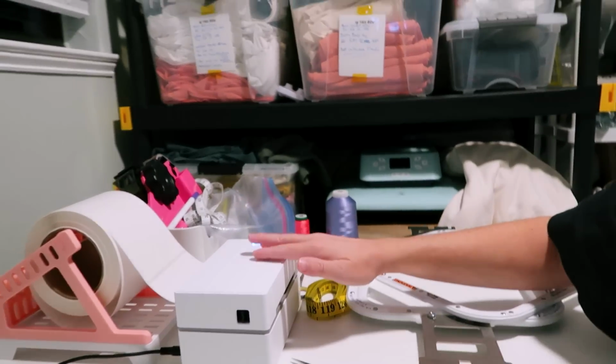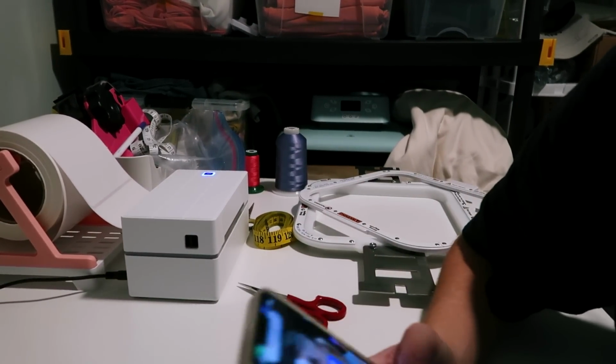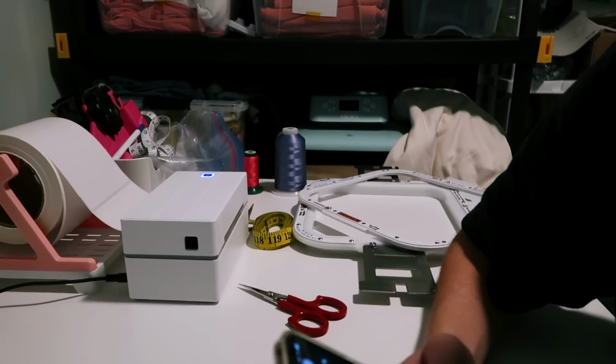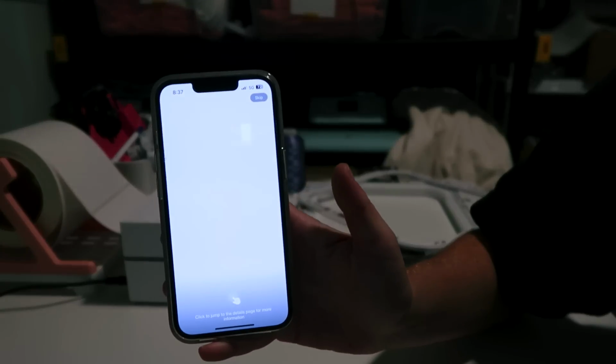So I use my Munbyn label printer to print out my shipping labels, and I'll give you a little bit of a little preview. And I use the Munbyn print app.